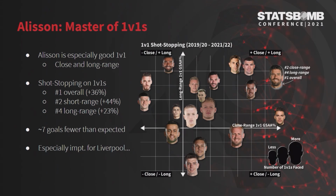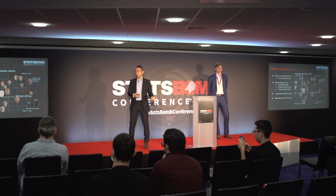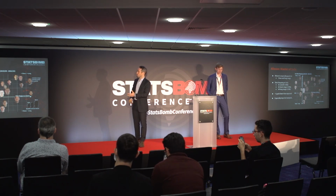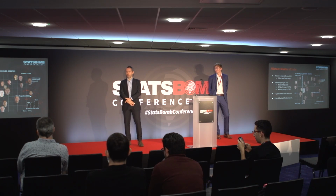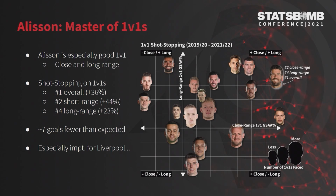And the reason he's so good at 1v1s is because, as John explained, there's a difference between the skill sets used for short-range 1v1s and long-range 1v1s. Well, Alisson excels at both, which is not something that you see too consistently, goalkeeper to goalkeeper. Over the past two seasons and a quarter now, we estimate that Alisson has saved Liverpool around 7 goals of value, fewer than expected when compared to the average goalkeeper, which is a massive asset to his team.